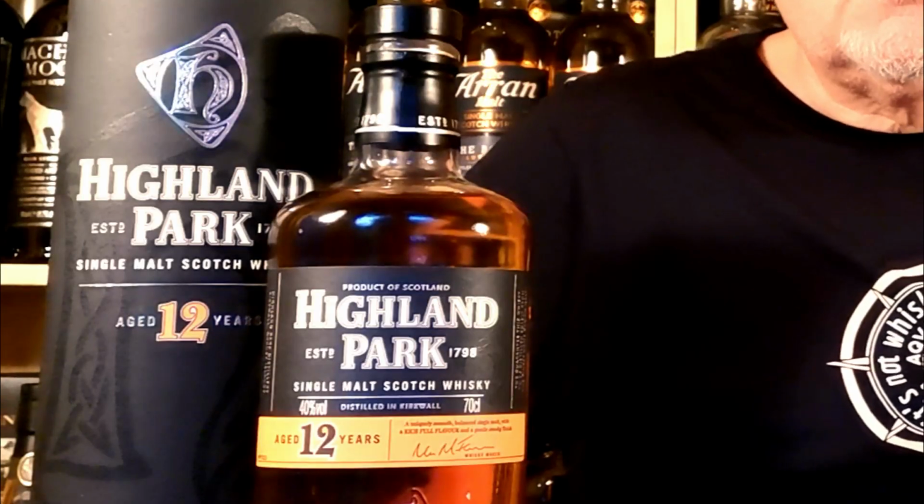There's lots of complexity for a 40% ABV. This has always been quite complex. I think it's one of those drams that if you're a beginner and you've had a couple of drams, possibly a Glenfiddich 12 and your Glenlivet 12s, your Aberlour 10s, those kind of entry level whiskies, this would be your next step. So to head into something smoky, this is where I would point someone, towards the Highland Park 12.